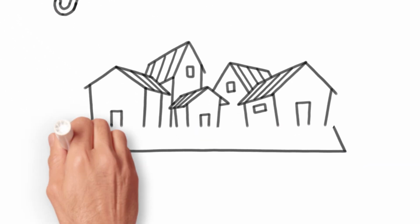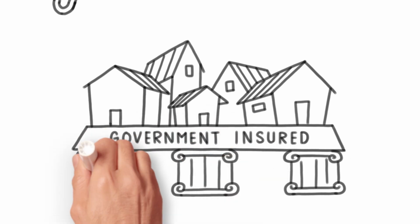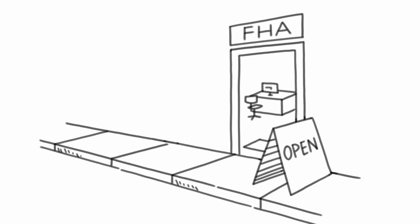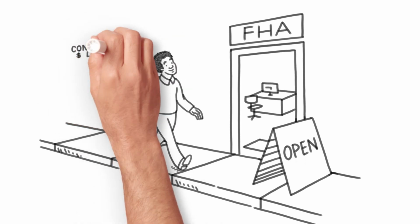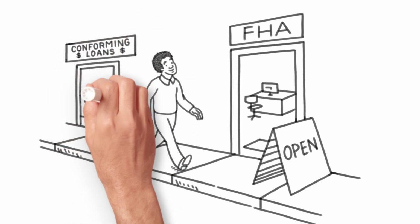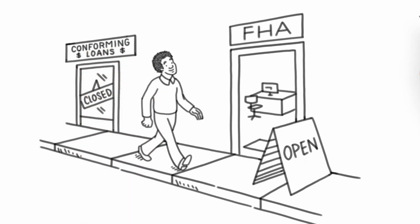Another category of mortgages is government-insured loans. Let's take a quick look at a few of them. First are FHA loans. They're designed to help you purchase a home with a limited down payment amount, and so they appeal to those who might not otherwise be able to secure a conforming loan. So, if you have a lower down payment, or maybe less than stellar credit, ask your bank about an FHA loan, as it just might be what you're looking for.